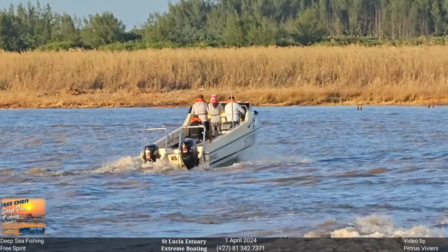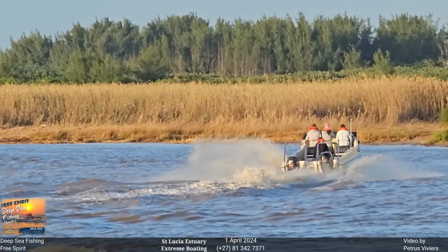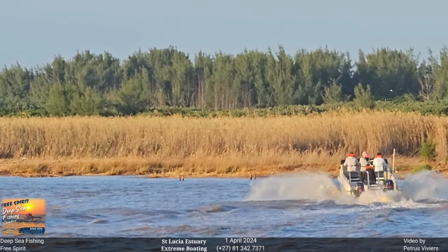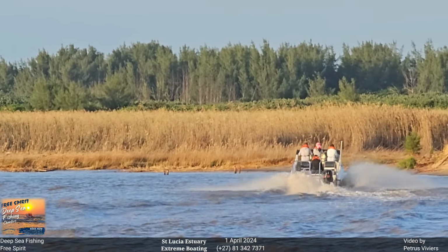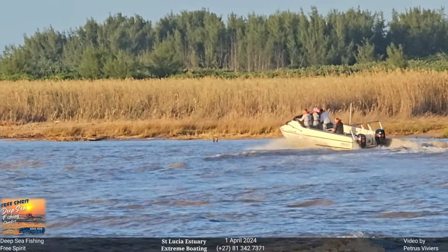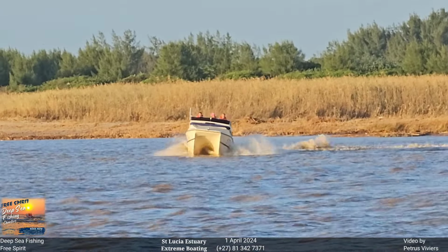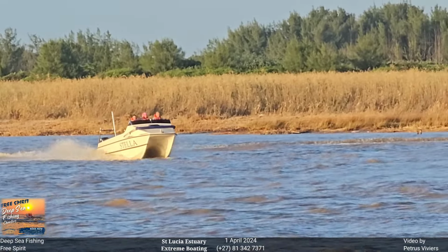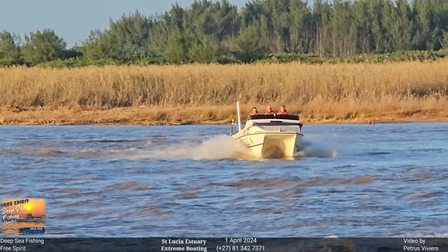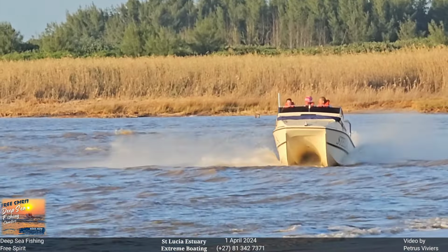My short-term memory, that's Stella, a 22 foot Hellcat with two 150 four-stroke Suzukis on the back. And I believe Johan has sold Maverick. Coming up the channel.